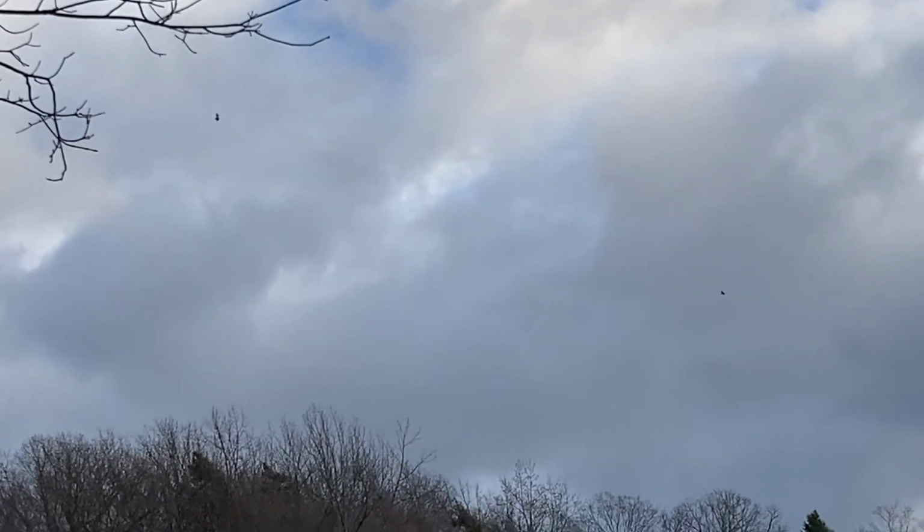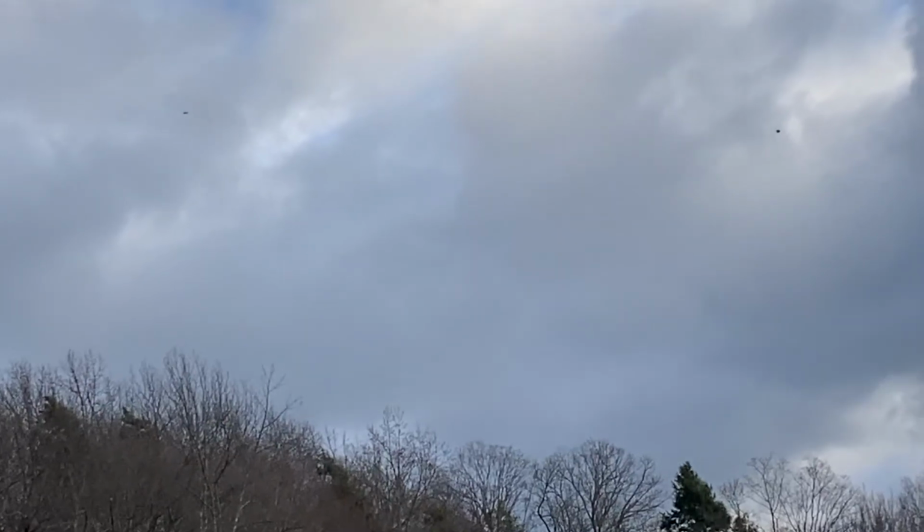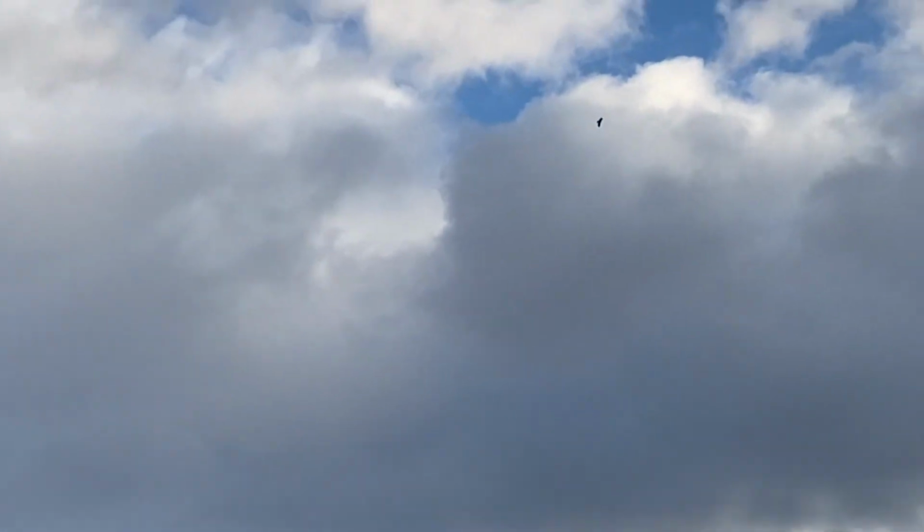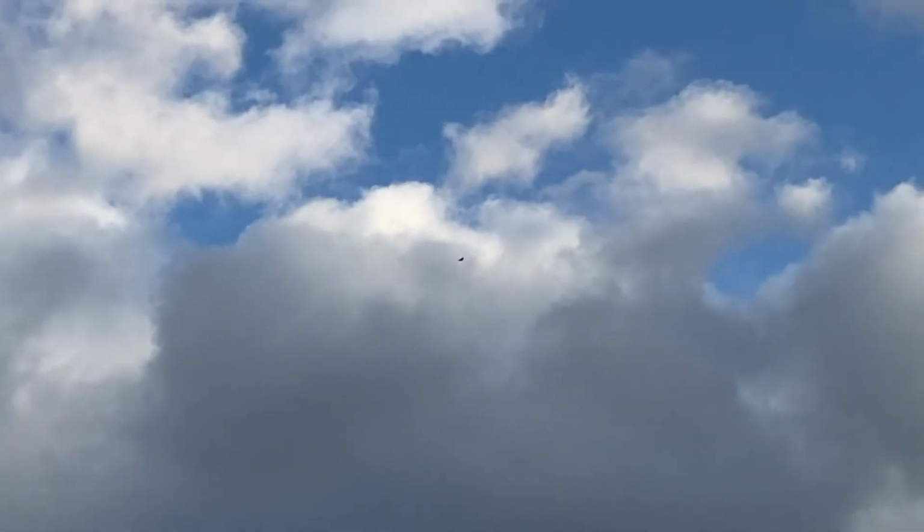Yep, there they are, just flying over the ridge. Looks like they're probably not too happy with one another. And that's how they communicate, with those angry shrieks.